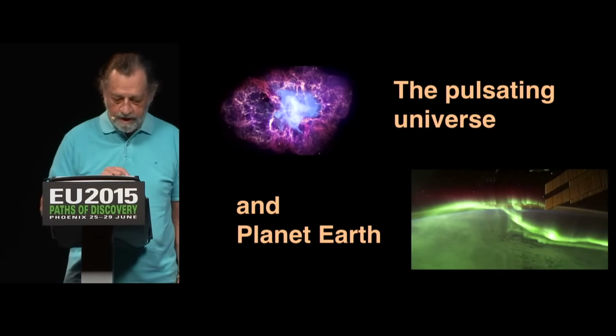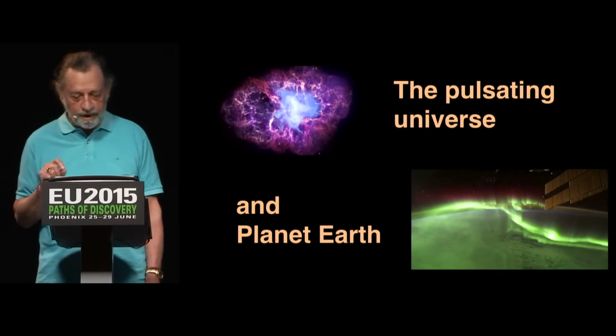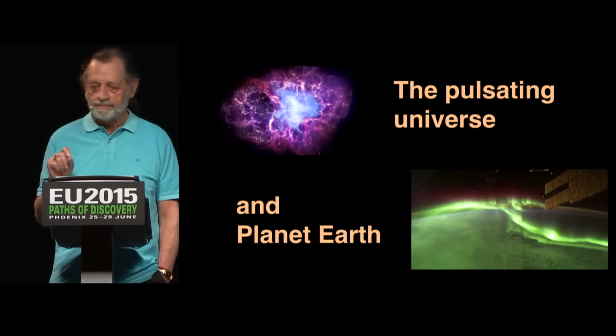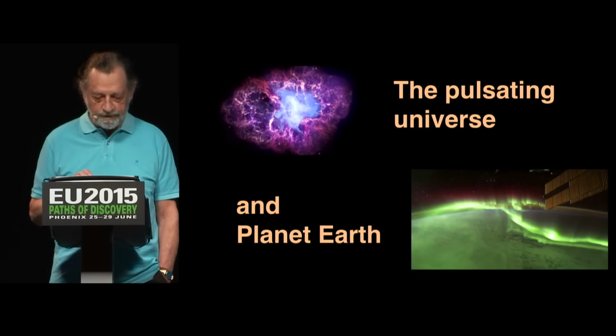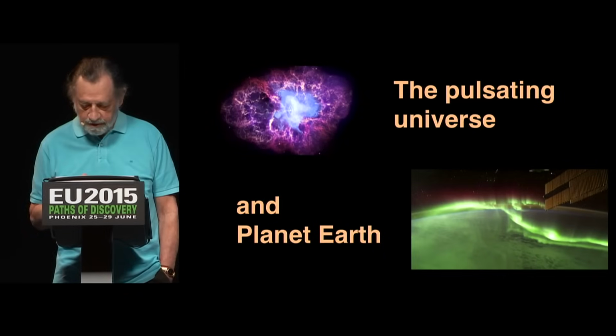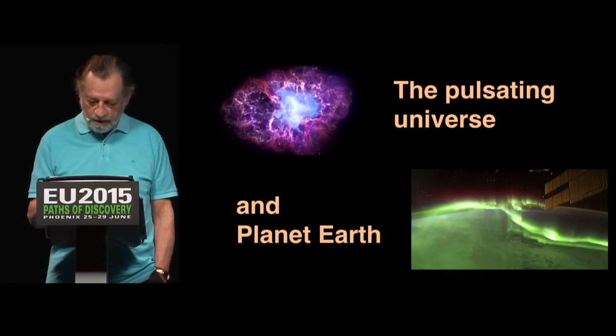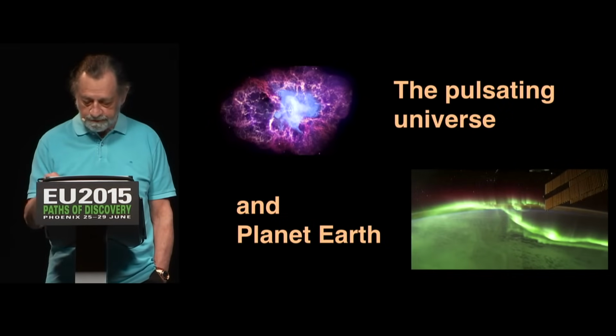Right here we have the Crab Nebula, which sends out energetic pulses 30 times a second. So I've chosen that as my iconic image of the pulsating universe. And here, of course, we have the aurora borealis, which is the electric current coming into the Earth. So that's my symbol of how planet Earth is affected.